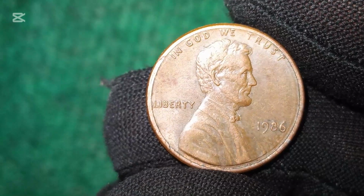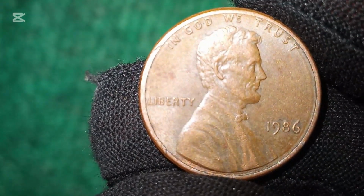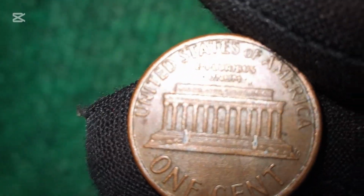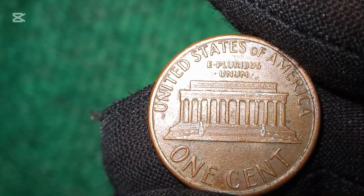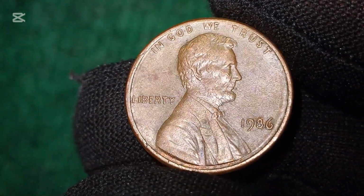The better the condition, the higher the value. Uncirculated or mint state graded coins fetch premium prices. Check if your 1986 penny has a mint mark. Pennies from Philadelphia, Denver, and San Francisco can all have unique characteristics that affect their value. Keep an eye out for doubling on letters, numbers, or Lincoln's profile. These small details could mean the difference between an ordinary penny and a jackpot find.